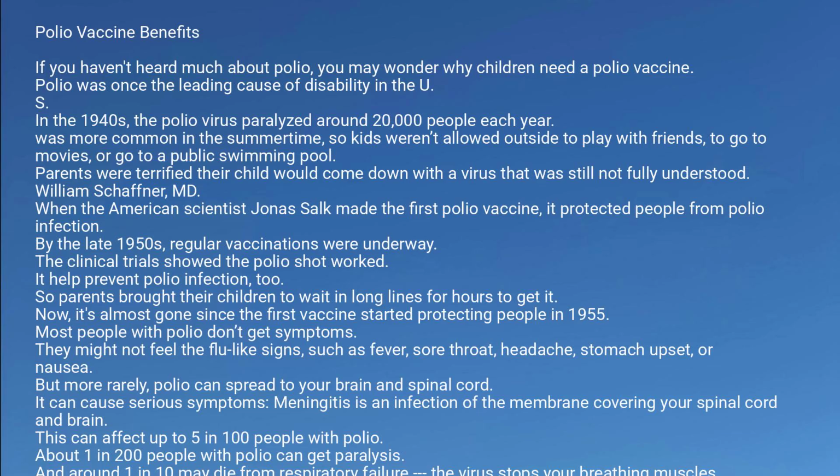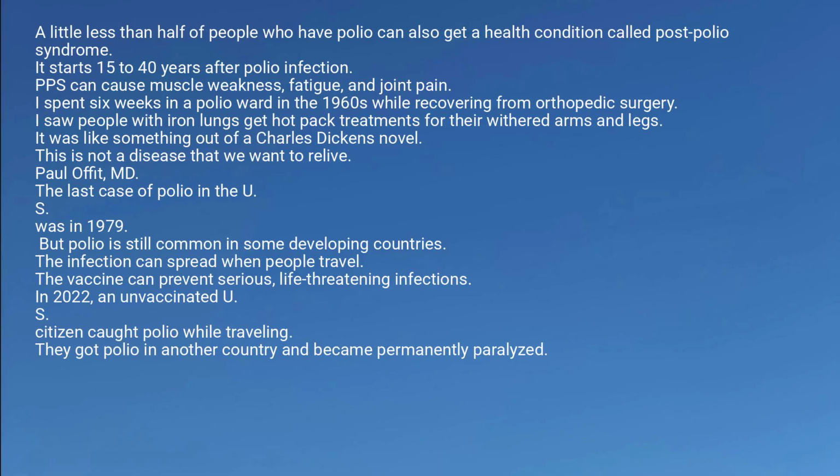About 1 in 200 people with polio can get paralysis. And around 1 in 10 die from respiratory failure. The virus stops your breathing muscles. A little less than half of people who have polio can also get a health condition called post-polio syndrome. It starts 15 to 40 years after polio infection. PPS can cause muscle weakness, fatigue, and joint pain.